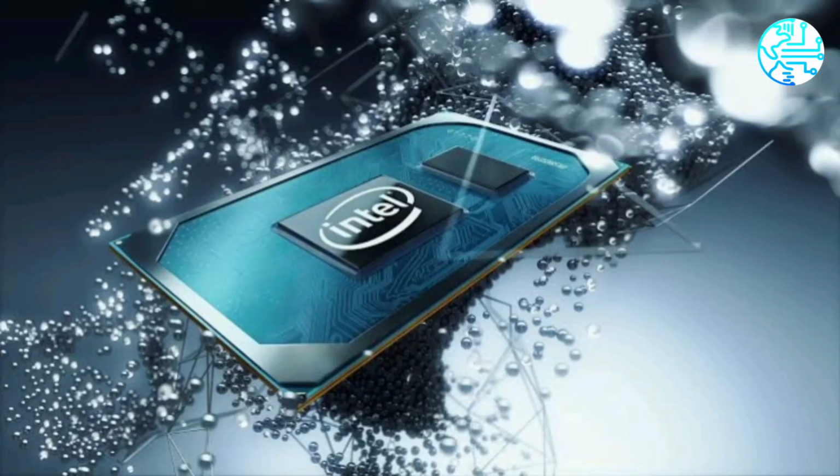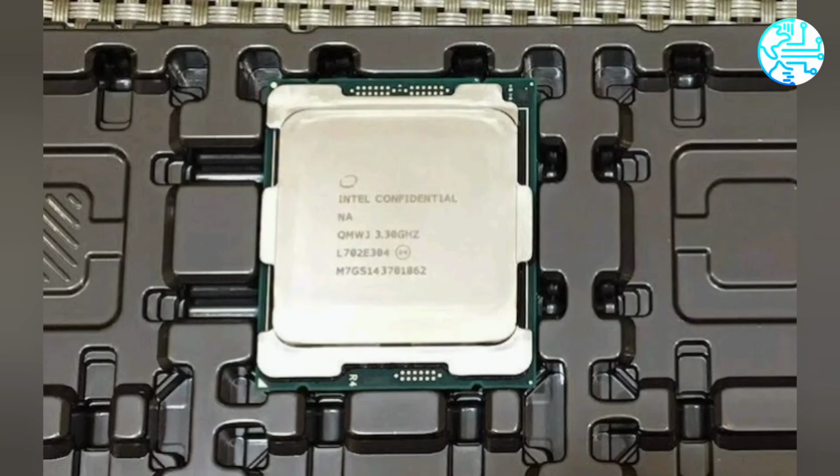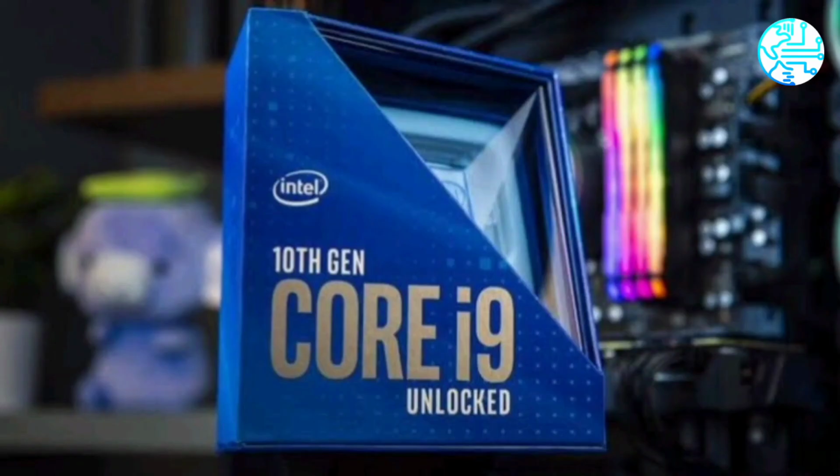AMD's Ryzen 5000 series, including the top-end 16-core Ryzen 5 5950X, are set to go on sale globally on November 5. Based on the new Zen 3 architecture, these CPUs promise a 19% gen-on-gen IPC rise and up to 26% better performance in games.